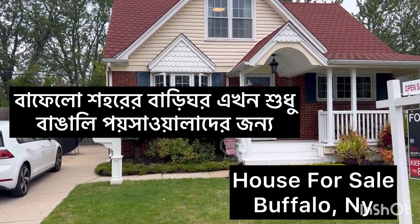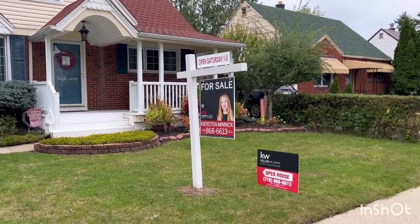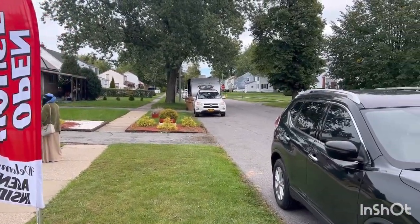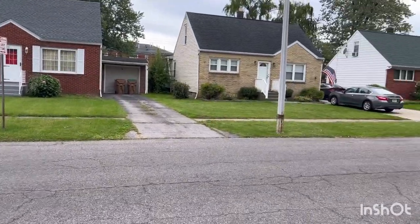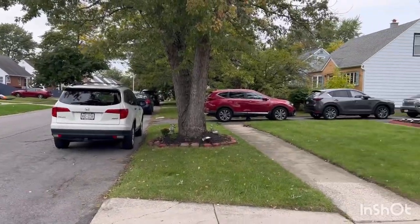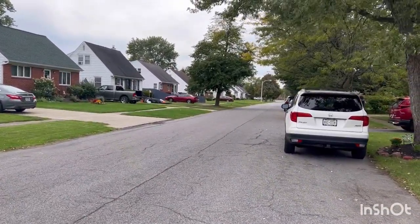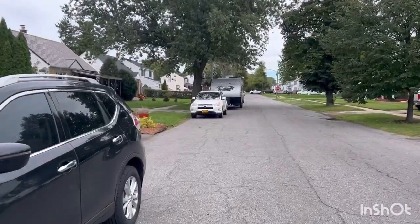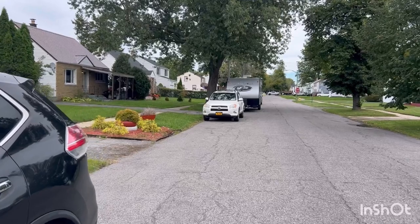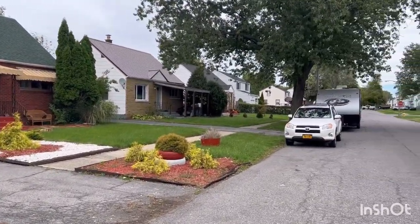So this is the house front side. Let me show you the street view right there. Pretty nice, beautiful street view. Let's go, man.